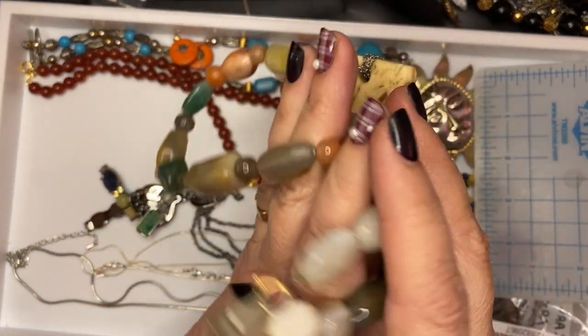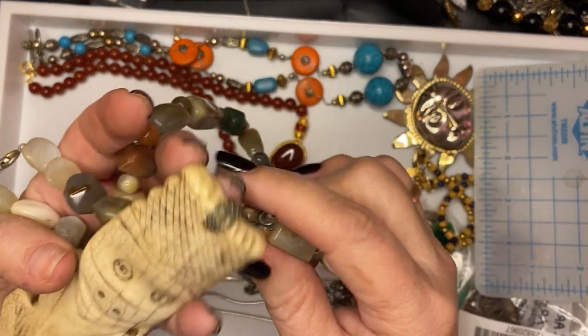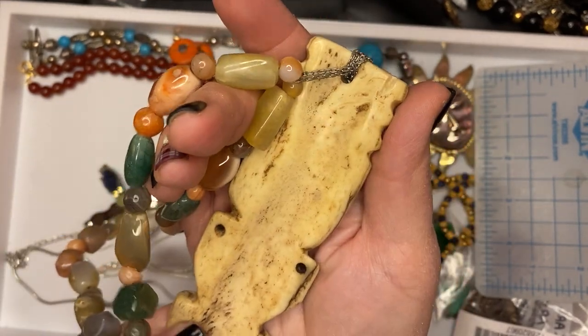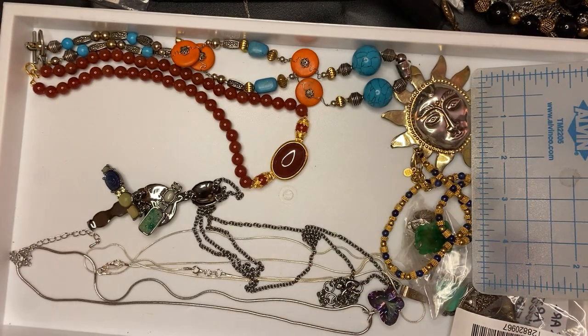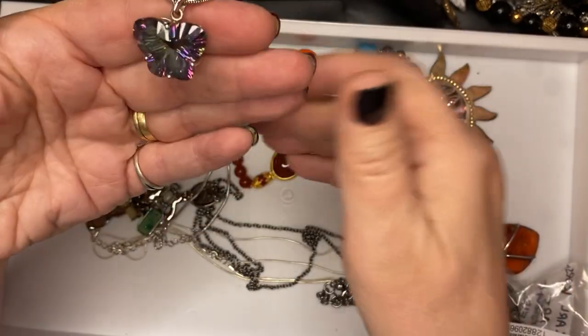And these stones are really pretty. But he's put together with a chain like that. But it's mostly about this guy. Anyway, he's cool. He's funky. He's unusual. And he's weird. So he's very interesting.